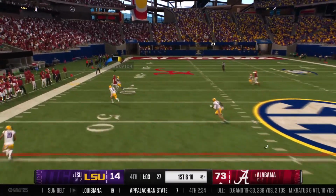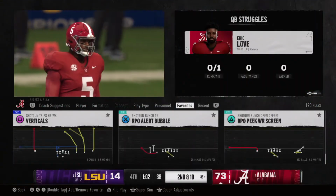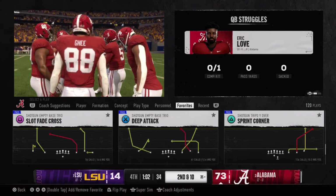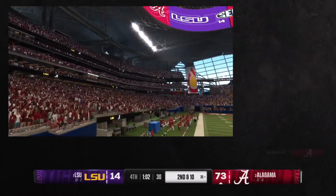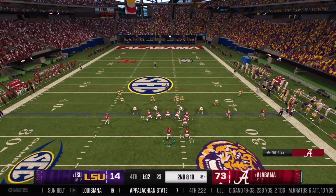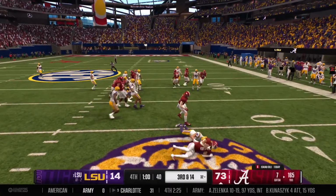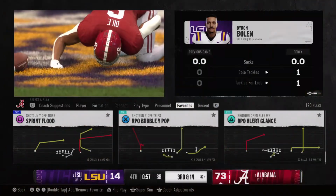They'll take a deep shot here. Incomplete. They cannot connect on the deep ball. I like the quarterback's patience here, and instead of trying to force the issue and squeeze the ball into coverage, he just decides to basically throw it away and live for the next down. Second down play coming up for this offense. Quick pass. Here comes a jet sweep. And he's tackled for a loss after the catch. The defense all over that one.